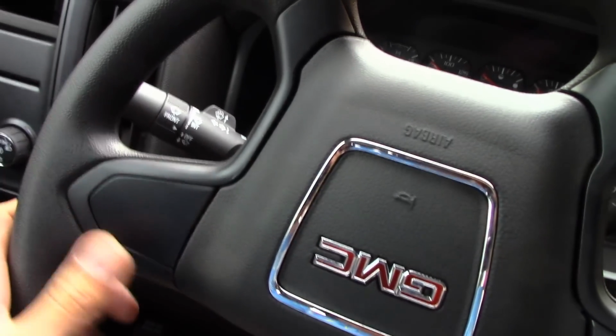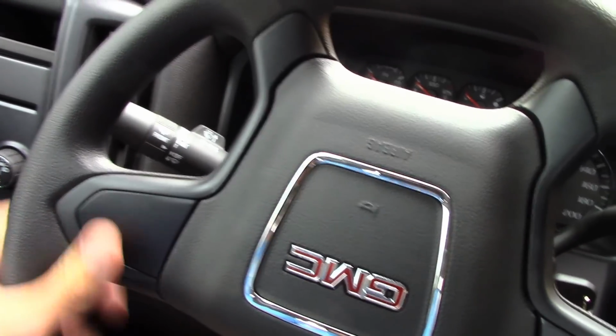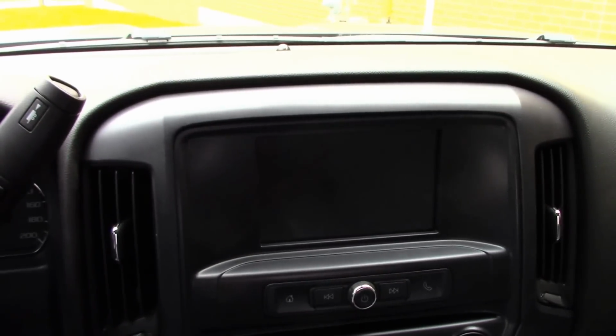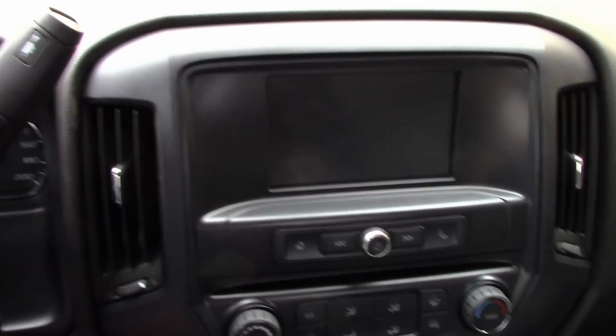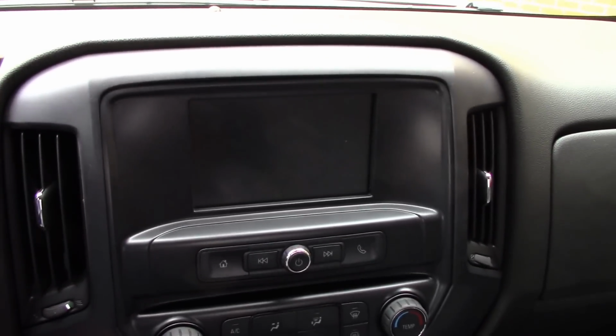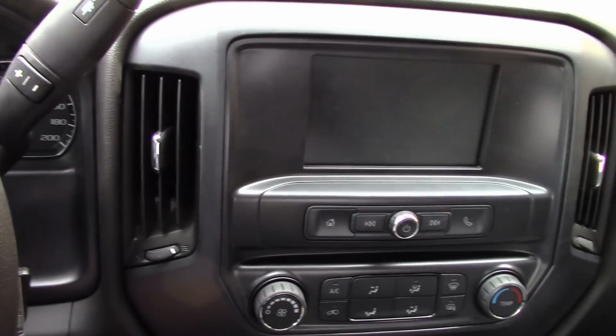I wish mine had an up and down volume button. But then again, I'm being picky with this exact model. This Elevation Edition does not come with that, as far as I know. It comes in a few different colors like blue and gray and black. Screen's perfect size. Speakers are decently loud. I'm trying to nitpick as much as I can to tell you guys.